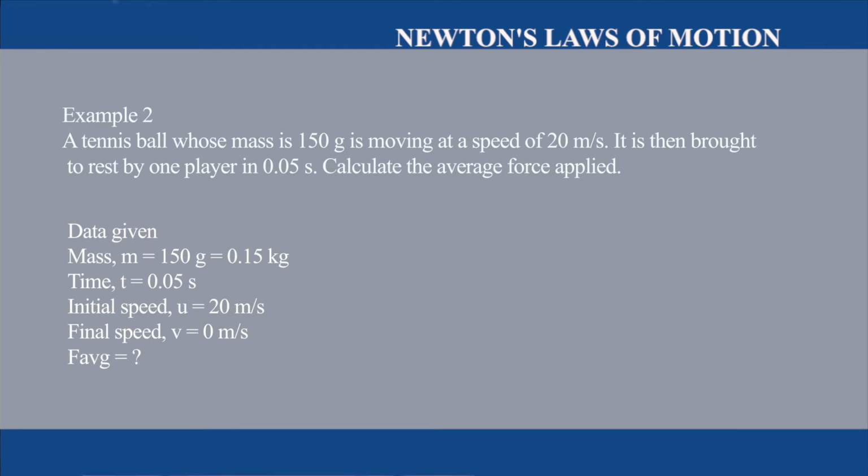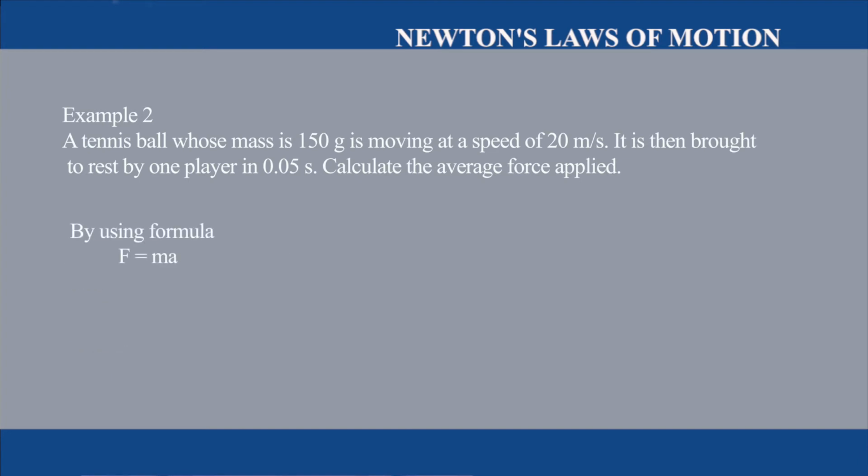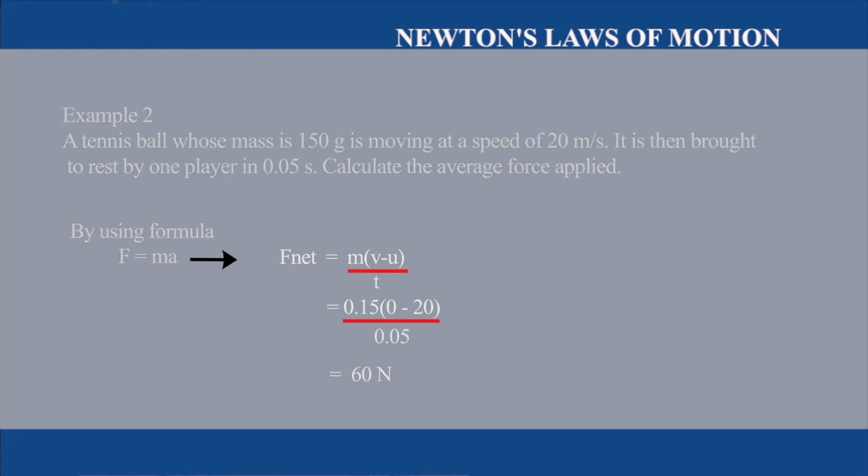So to find the average force applied, we use the formula F equals ma, or m into v minus u over t. By substitution, we have F equals 0.15 into 0 minus 20 over 0.05, which is minus 60 Newton. Therefore, the average force applied is 60 Newton, which means 60 Newton of force the player should apply to stop the tennis ball of 150 gram, which was moving with 20 meter per second. Note that momentum is a measure of strength and a measure of how difficult it is to stop an object.